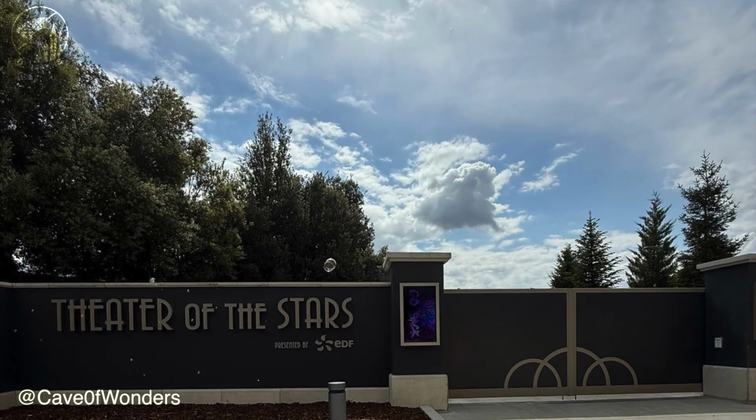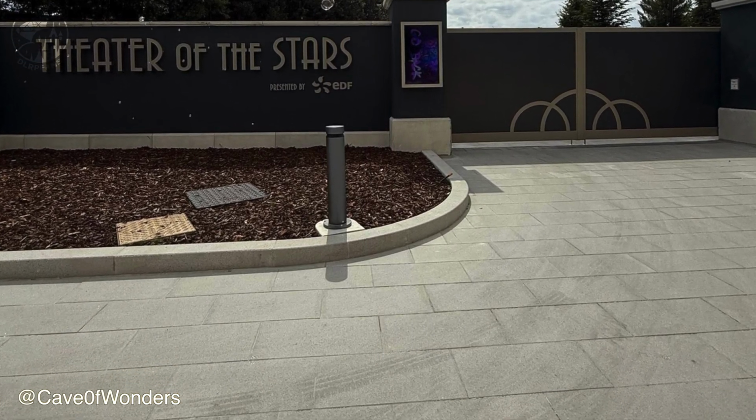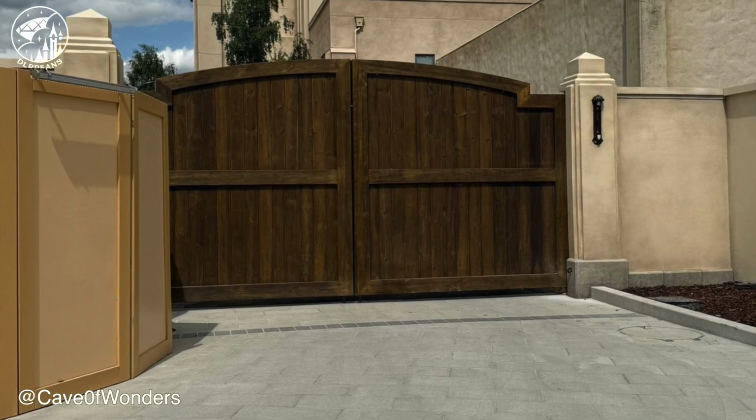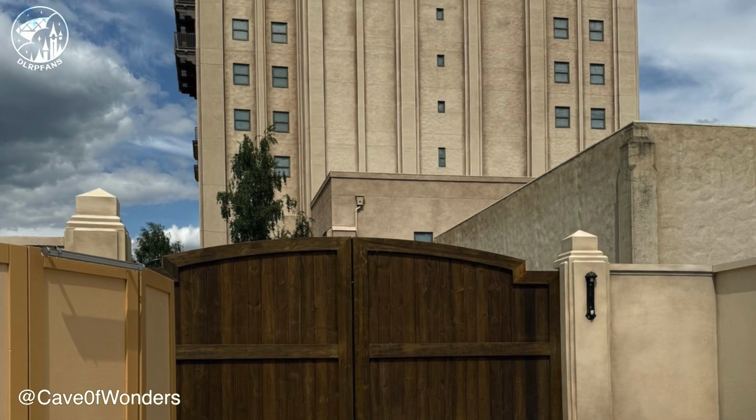Additionally, the wooden doors behind the Hollywood Tower Hotel have made their return, restoring a familiar detail to this corner of the park. It's a subtle but welcome update that brings a bit more charm back to the area.